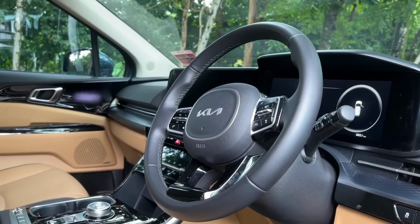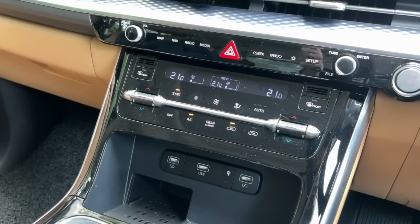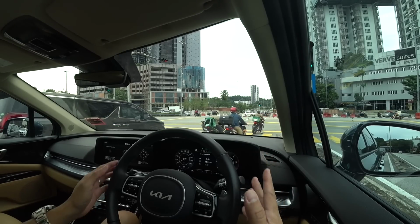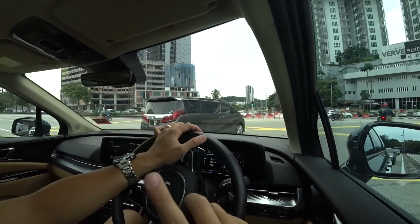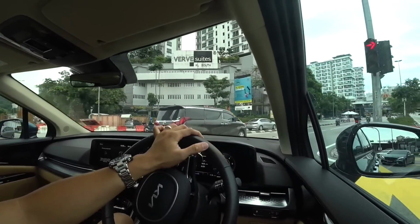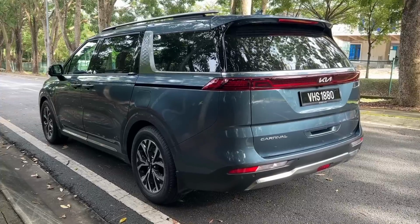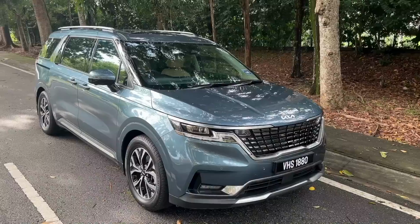Probably not Audi, but definitely BMW or Mercedes-Benz. This is like that level, or Lexus for that matter. I'm very happy with the way they tune the handling and especially the suspension, given that this is not some sophisticated air suspension. But in terms of ride comfort, riding over speed bumps, cornering, everything, it beats any air suspension that I have out there.